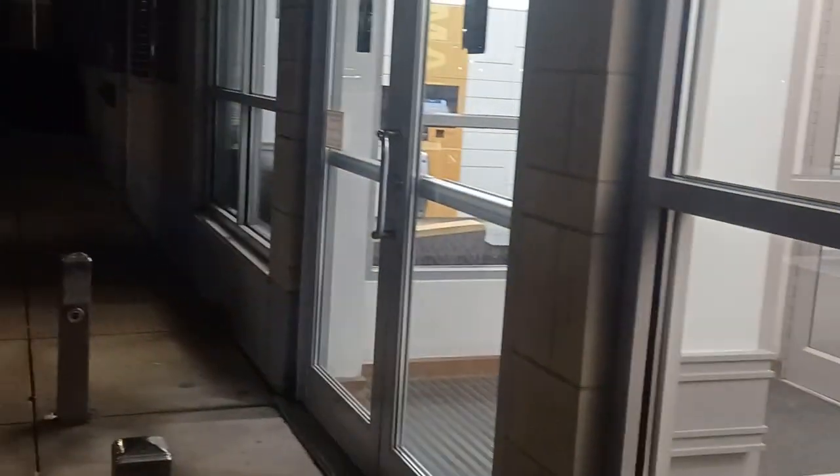So this is what they look like. It's a blue light. You have a button. It says push for help. You have like a card access reader at the bottom. That's probably to activate the door over there. So if you want to activate the door, that'd be that.